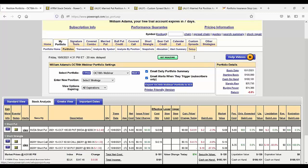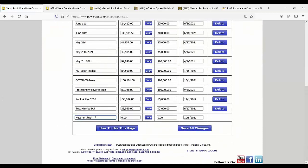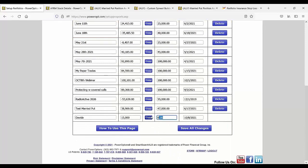Okay, here's why. We're going to create a new portfolio. We're going to call it David. And I'm sorry, you said 15,000 cash on hand and a starting basis. Okay, so I'm sorry. My cash on hand I enter first and the starting basis at $23,500. Date doesn't matter in this case.